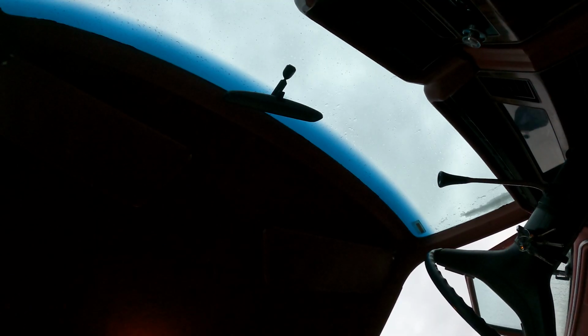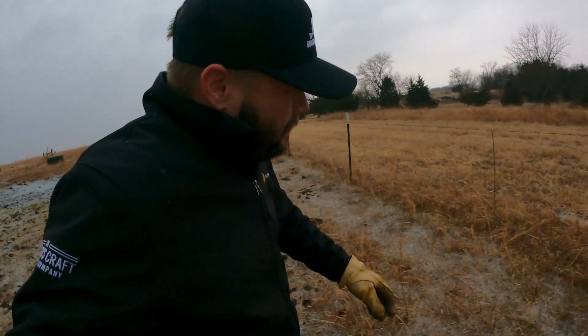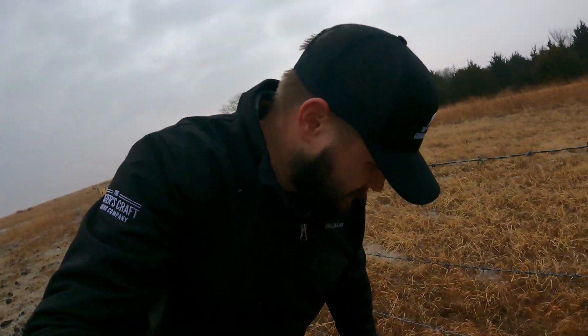I think what I'm going to do is I'm going to have my daughter drive the truck. Then I'm gonna go through and pull posts. That way we can get this done today. All you basically have to do is put it in drive, and every once in a while you'll probably have to give it some gas. Just keep an eye on me and we'll walk right behind you. They come up pretty easy.